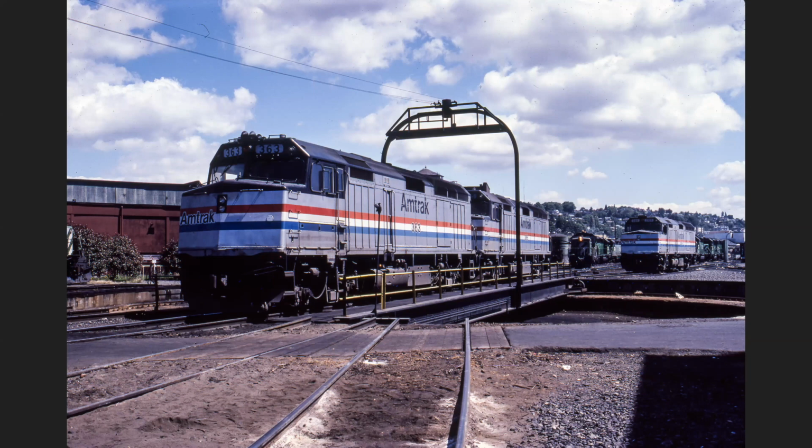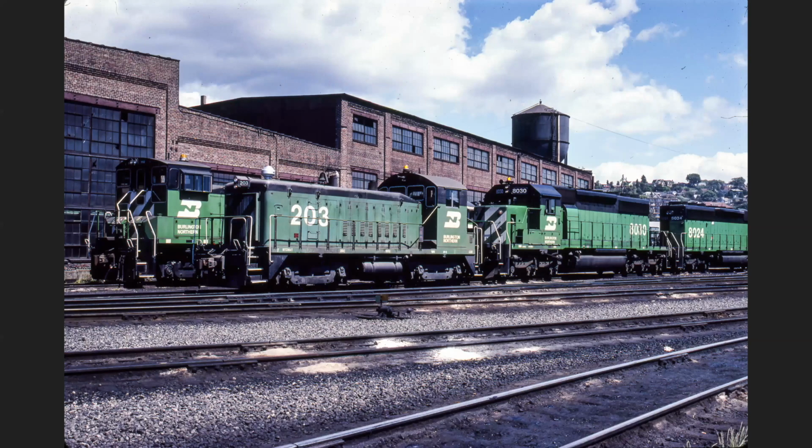And so we got to walk through the roundhouse, we got to see the turntable, and while I'm trying to line up shots, here comes a pair of F40s onto the turntable. F40s were kind of everyday stuff for me at the time, but boy, this was pretty exciting to see it with BN engines all around it, and especially on a turntable. And then look at all these great old switchers and SD40s, and I was just in heaven.